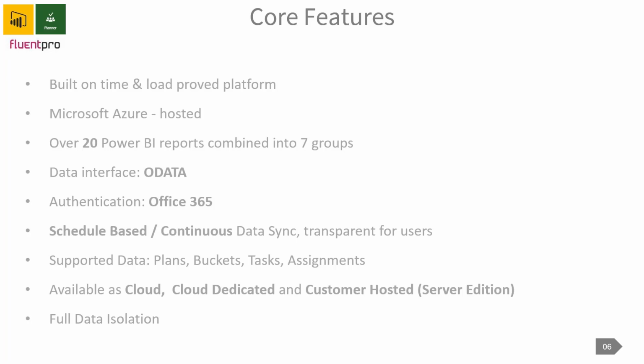We provide an industry standard interface for extracting data. It's OData, and again, as I mentioned, we suggest using Power BI, but if you need to use anything else, absolutely you can do that. It's all based on Office 365 authentication, so it's fully transparent for users. It's all industry standard.